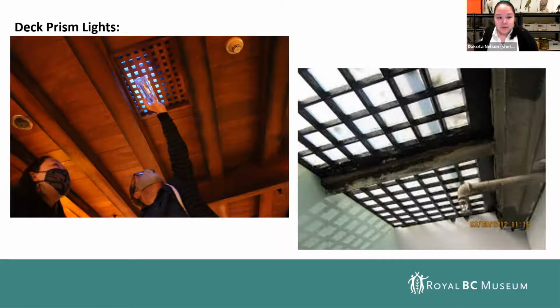These were especially useful before electricity. People were on a wooden boat. Fire and candles and stuff isn't super safe below deck. You never know what could happen in the middle of the ocean. So we'd have these prism lights, and that would give you some natural light. Of course, there are some drawbacks as well, because you would need to have the natural light or some sort of light source going through.